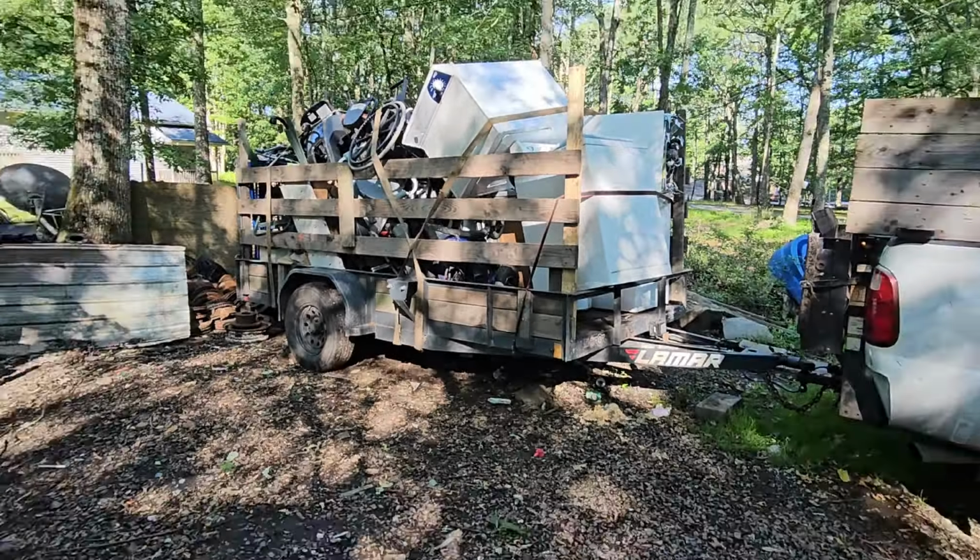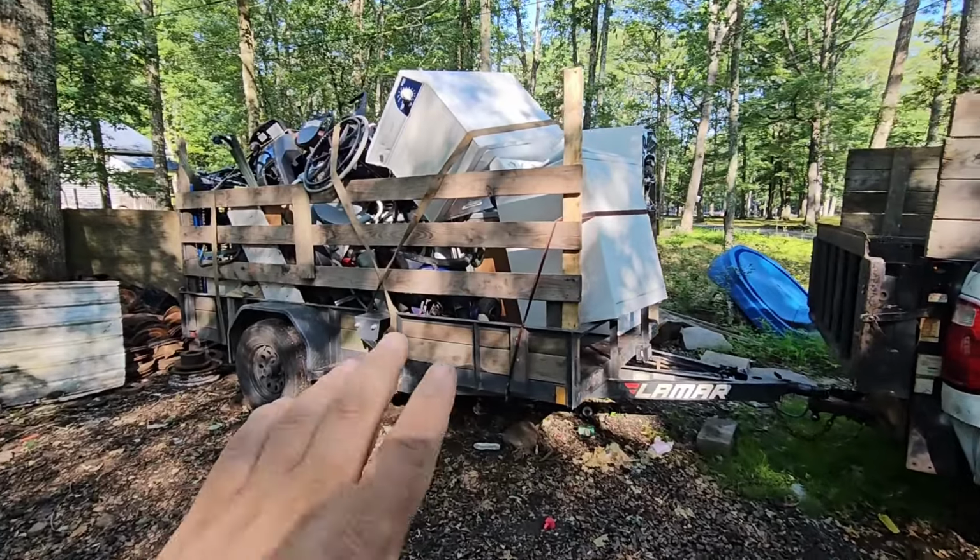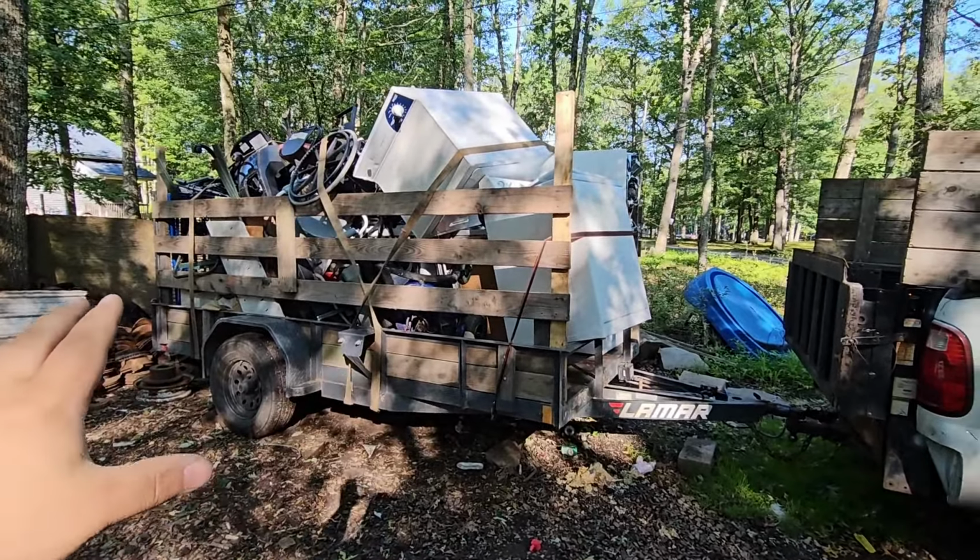Everybody's like, oh, get a dump trailer. Dump trailers are only good for one thing: dumping. Just like anything, they have their pros and their cons, their drawbacks and everything. But some trailers are more versatile than others. Like this trailer in this instance.